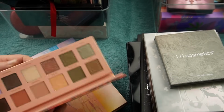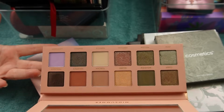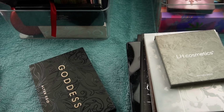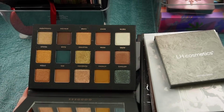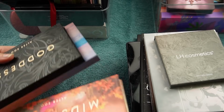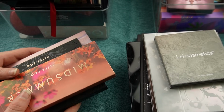They are pretty though, because I also have the original color stories for a reason. The Midsummer is the Nouveau from ABH. The Coastal, you just saw the original of, because this is the Rose Quartz from Huda Beauty. And the Goddess from Alter Ego is an alternative to the gold palette from Natasha Denona. These are really pretty. If you're in a pinch, if you don't want to shell out that kind of money, then definitely go for these, but don't expect them to be the same quality.